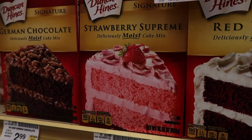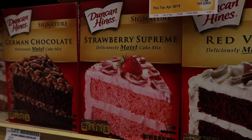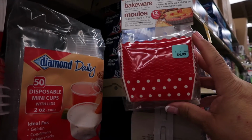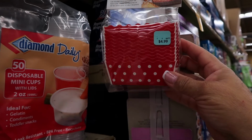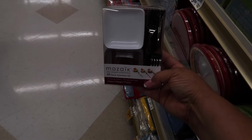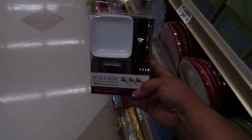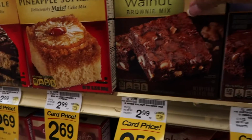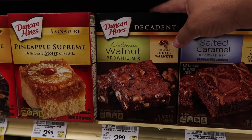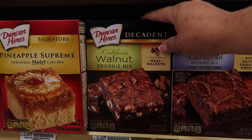I have had a strawberry cake with strawberry frosting for my birthday since I was 5 years old. I love anything miniature. I call this like a baby baking pan. It is so cute. I'm also slightly obsessed with these little mini plates and forks. I have no use for them, but I still want them. My favorite kind of brownies are the California walnut brownie mix. I guess they're just California walnuts, I don't know, but I like walnut brownies the best.